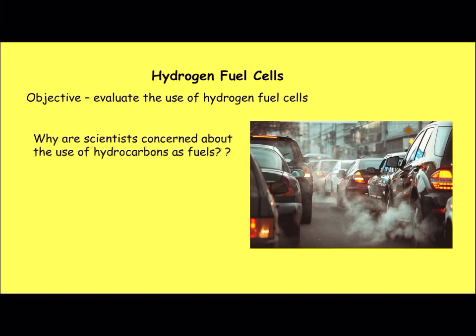Now, hydrocarbons we'll do more about later in the year. Hydrocarbons are compounds that contain hydrogen and carbon only. And petrol and diesel are hydrocarbons. And in the car, they are burned. Okay? Why are scientists concerned about the use of hydrocarbons as fuels? What is the problem when we burn a hydrocarbon?